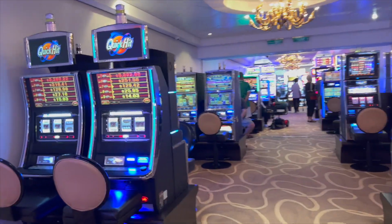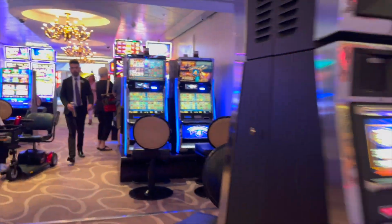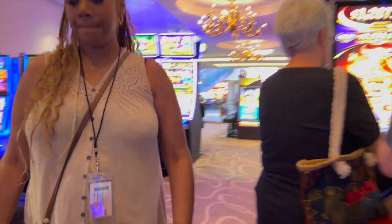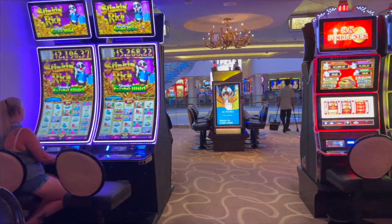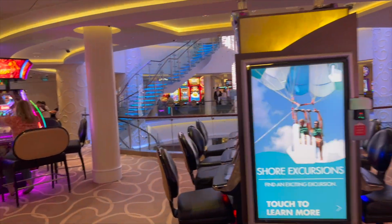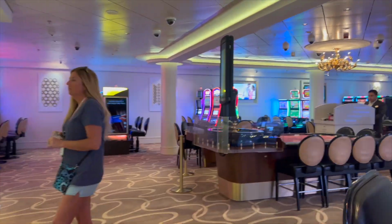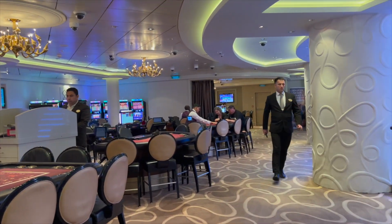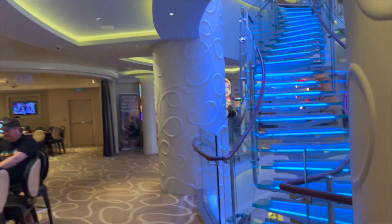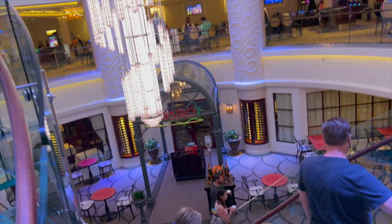All kinds of slot machines. Any kind of slot machine you could want. And it goes on for quite a while, all the way around this deck. It also has an open area here that you can look down onto, down at La Bistro, onto deck 6.